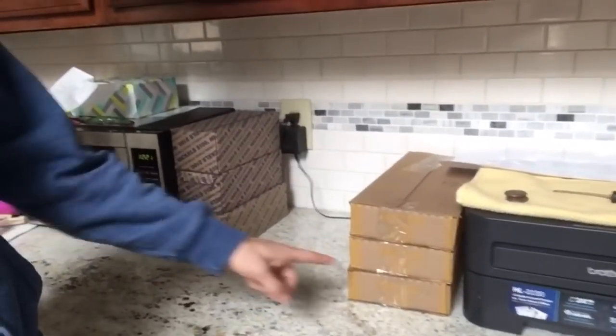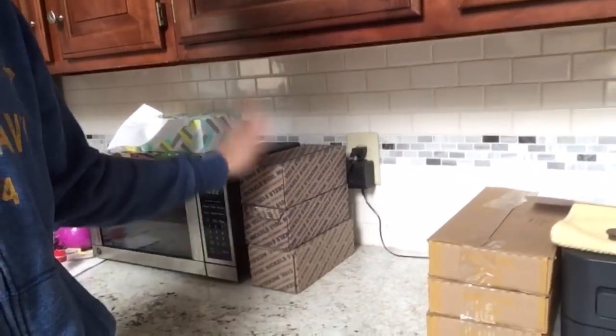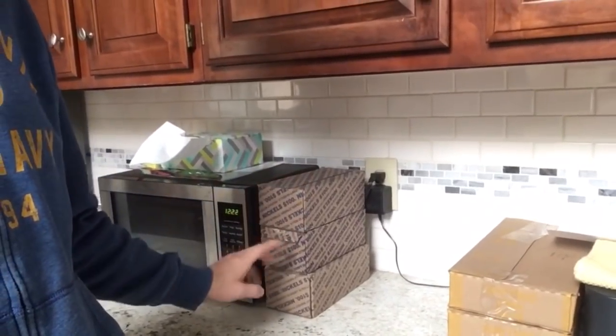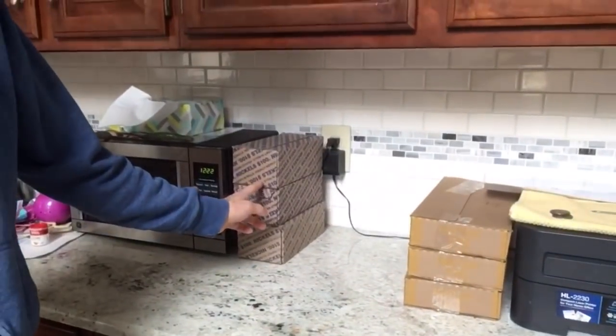We went to the bank today and we picked up 3 boxes of $50 and a couple of boxes of nickels. This bottom one here I've actually had sitting on my countertop for a couple of weeks, but we went ahead and picked up 2 more.